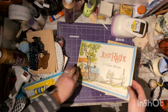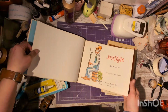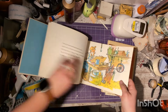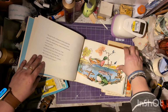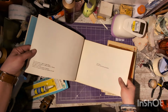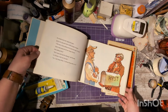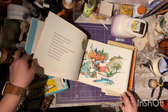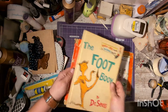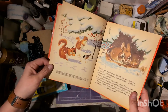Okay, so I got this book because I like that it's horizontal, and I like the illustrations in it. They're cute, but definitely a farm kind of book. The inscription says 69, but I'm not sure, 68, what year my husband was born. That one's probably my favorite page. But nice book. Okay, so here is another. They haven't had very many good books lately, so if anything looks old, I pretty much get it because I don't want it to go in the landfill.